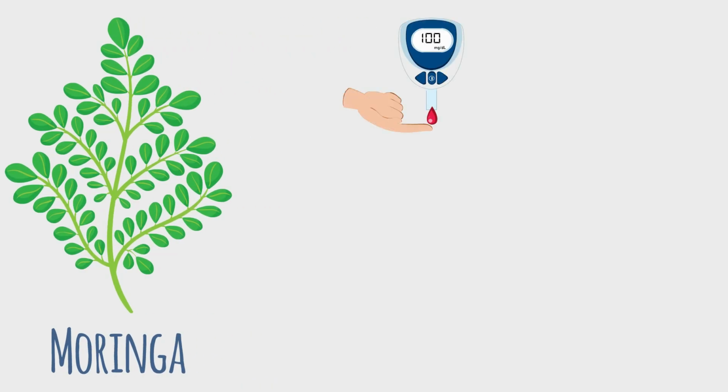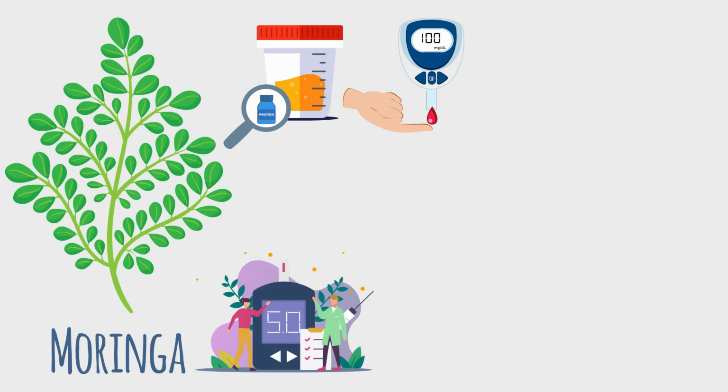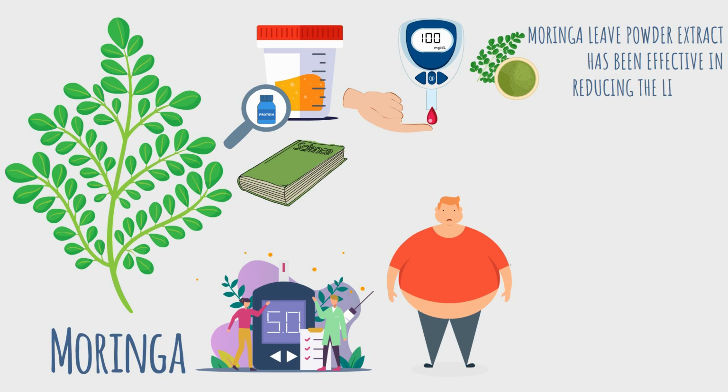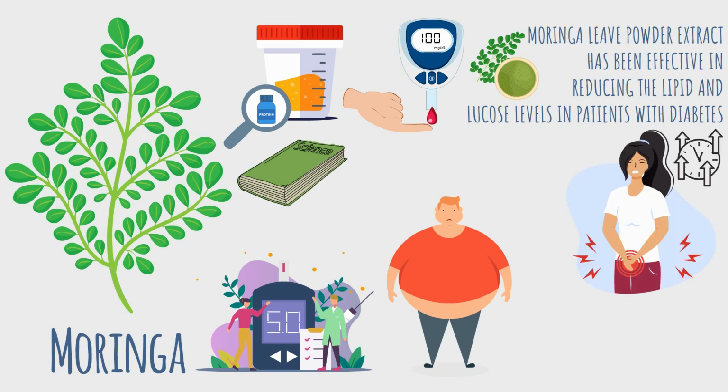Moringa helps to reduce the amount of glucose levels in the blood, as well as the sugar and protein levels in the urine. Spikes in the insulin and blood sugar levels can lead to development of type 2 diabetes and obesity. According to a scientific study, Moringa leaf powder extract has been effective in reducing the lipid and glucose levels in patients with diabetes.